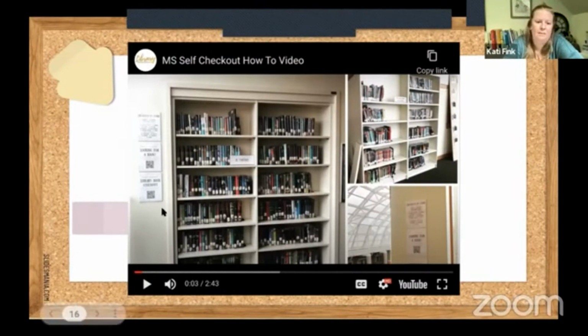I also separated the books on 2 floors. So within our atrium, there are 2 or 3 different floors, and these signs over here on the side tell you exactly which floor each genre collection is on. So students can very easily find their way, find what they're looking for.